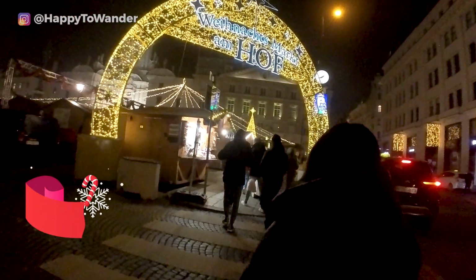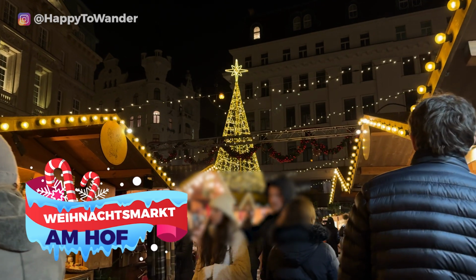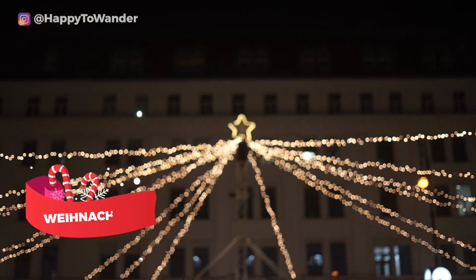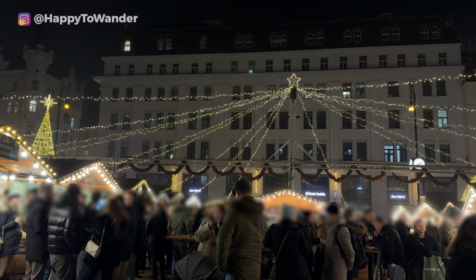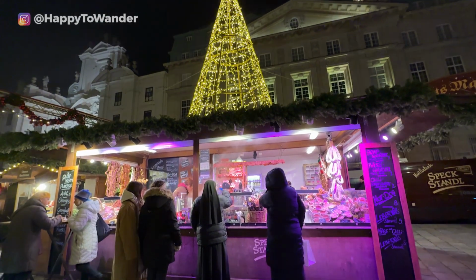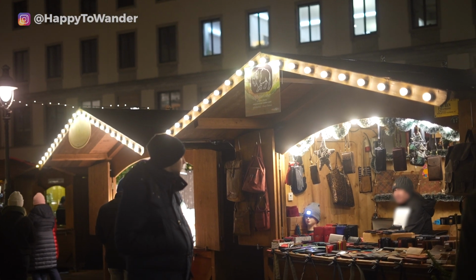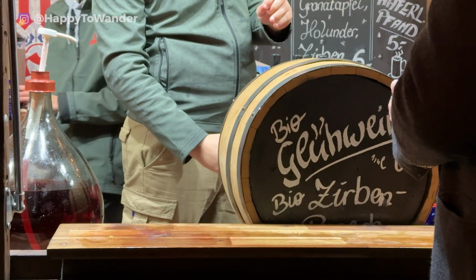Close by, there's also the Weihnachtsmarkt am Hof, which is held in a beautiful square lined with centuries-old buildings and topped with a glittering string light canopy. This market had some really nice laid-back vibes, as well as a lovely arts and crafts section selling unique gifts. Plus some very cute mugs as well.